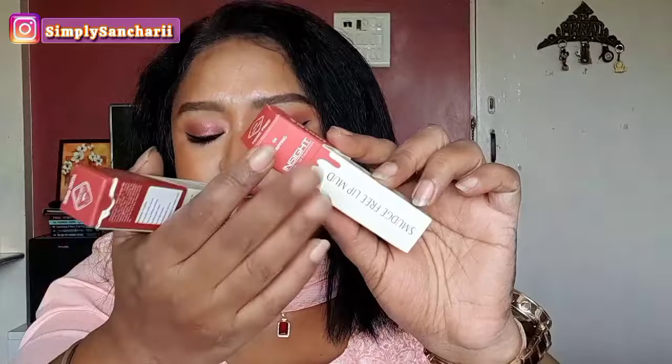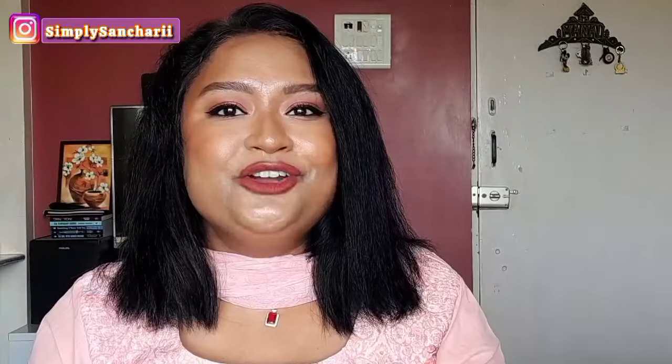So this is how the outer packaging looks like. Now, as you know, Insight Cosmetics is absolutely vegan, dermatologically tested, and it is a PETA certified brand. And you will find the rest of the details on the packaging itself, with the ingredient list and everything. You'll also find the shade name on the face of the outer packaging. So the 4 shades that I picked up for my brown skin are 04 Dripping, 10 Twilight, 23 Stormy, and 21 Breezy. So that was all about the outer packaging.